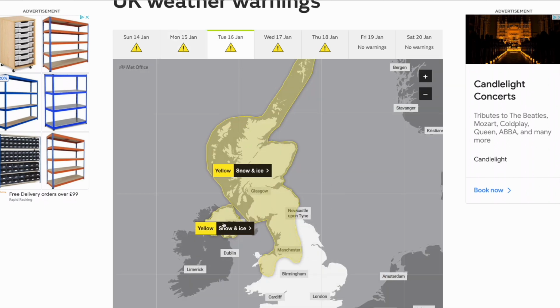Into Tuesday, we start to see those warnings widen a bit as we do see the risk of heavier, more widespread snow as we head into Tuesday, Wednesday, as we see a bit of a frontal system start to move in. Again, it's this low pressure system we've been highlighting for many days that could bring the risk of a bit of rain, maybe ice and sleet in places, but still will give a lot of heavy snow as we do see slightly warmer upper air temperatures mix into the bitterly cold air.